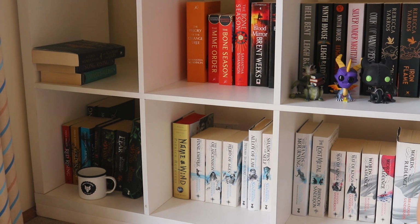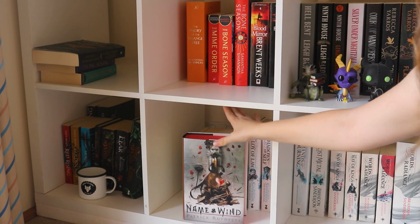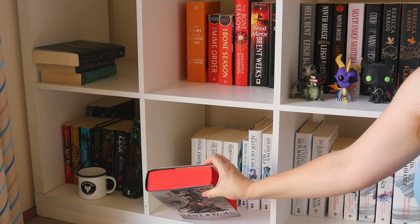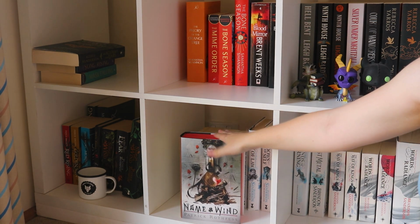I have a lot of his other books in different editions stored elsewhere, but I will show you later. I've got pretty much my prized possession of Name of the Wind because it's got the beautiful stained pages and it's also signed. So I think that will go in my grave with me.